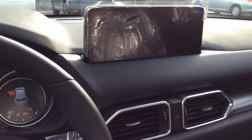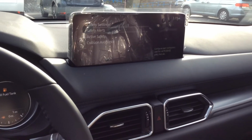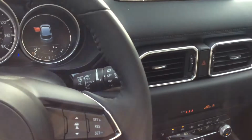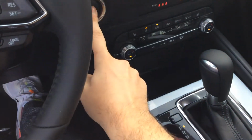So for instance, if you want things a little less sensitive to have more control, or you prefer them to be more on high alert to get you out of any circumstance, they're available. Same thing with rain sensing wipers. You'll see an auto tab here on your wipers. And of course, if I shift into reverse, you're gonna have your backup camera. And I'm gonna just go ahead and set the brake down here and shut this off.